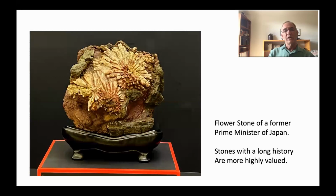Again, here's a close-up of this chrysanthemum stone. You can see the crystal structures that make the flowers of these stones. These come from the Nio Valley in Gifu in Japan. And in this particular case, this is a natural stone. It hasn't been polished. This is simply the crystalline structure as the stone was found. Most of the flower stones we see, most of the chrysanthemum stones we see here in the United States are actually polished stones. But this is an unpolished stone.